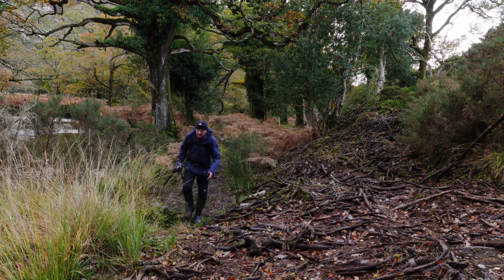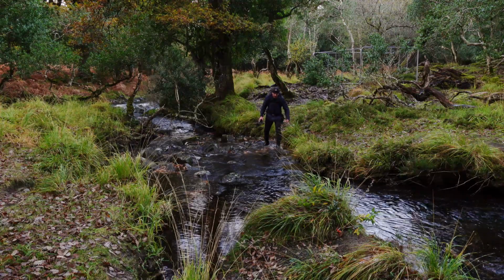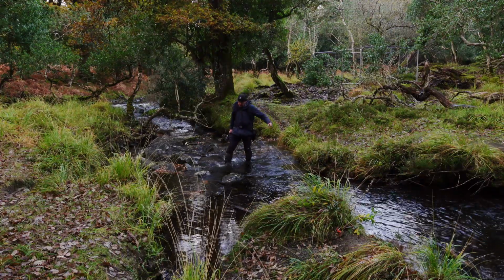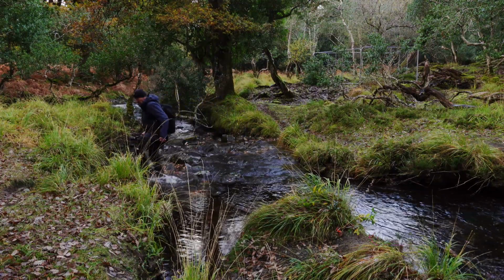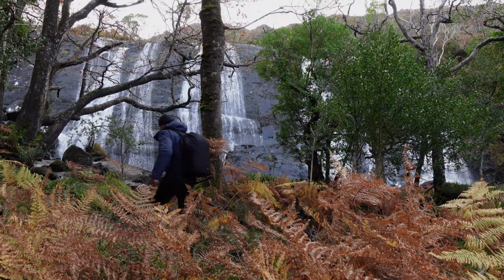Now it is quite wet in autumn/winter, and you'll need some wellies, as there are a couple of shallow streams running into the river that needs to be crossed along the way. After about 500 metres along that path, you'll see the waterfall appear in front of you.